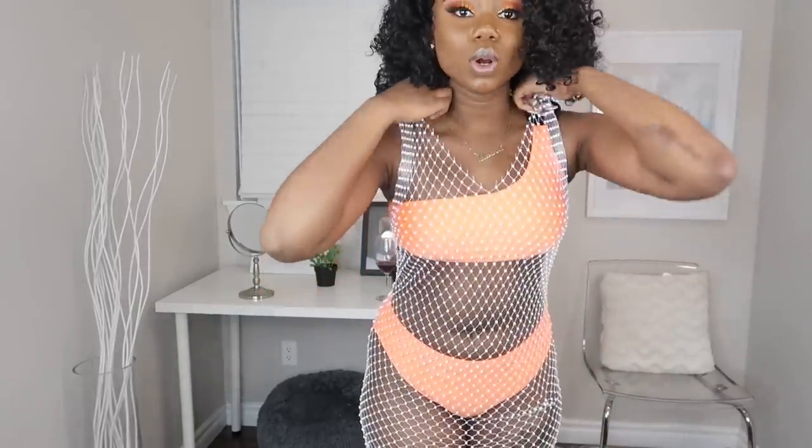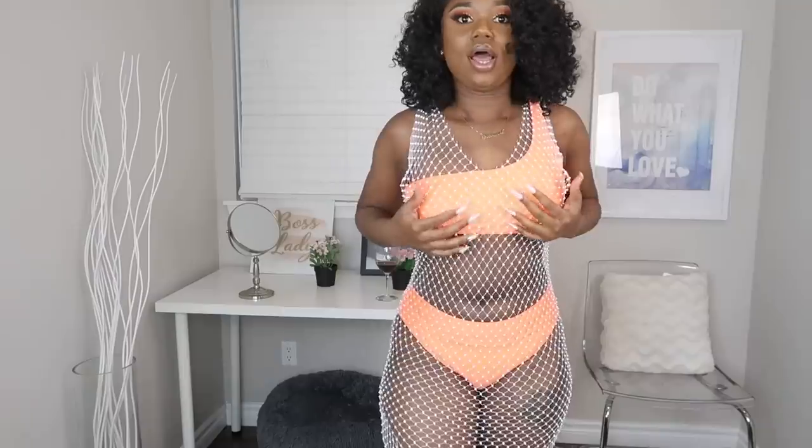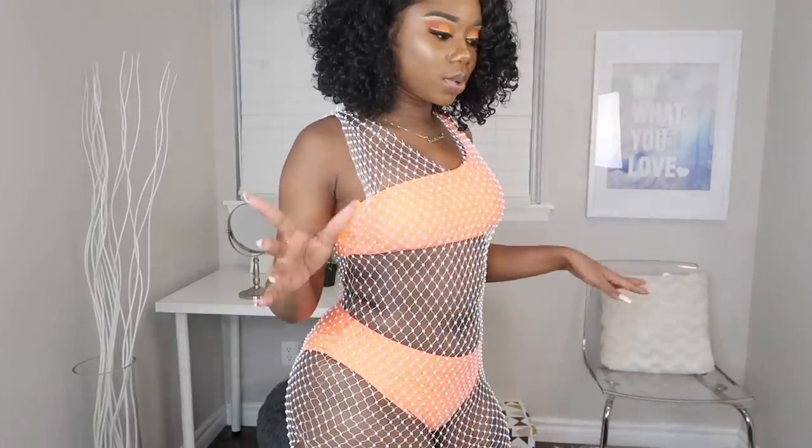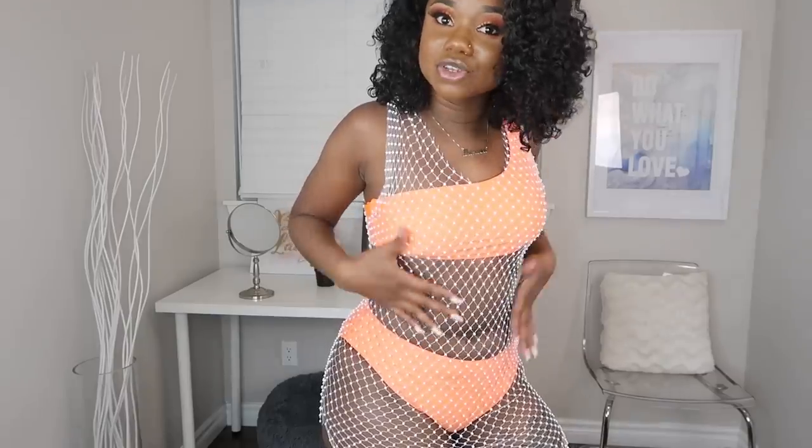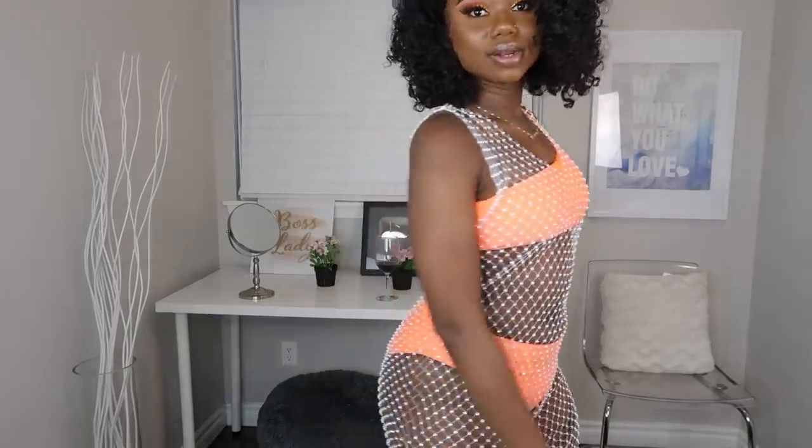And now this could be worn with any bathing suit. I chose white rhinestones because, I don't know, it just looks like diamonds all over your body, sis. This is cute. I was gonna wear it with maybe a white bathing suit just to give that effect. It looks like diamonds dripping all over your body right now.